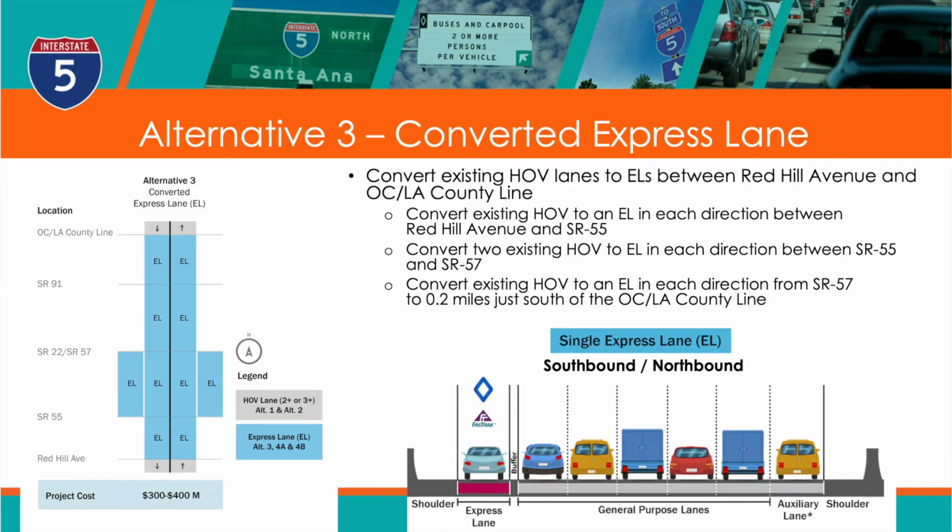There also would be no right-of-way impacts anticipated under this alternative. Alternative 3, or the converted to express lanes alternative, would convert existing HOV lanes to express lanes between Red Hill Avenue and the Orange-Los Angeles County line.